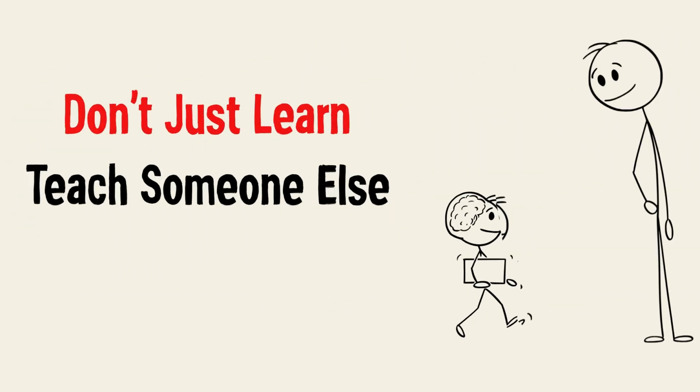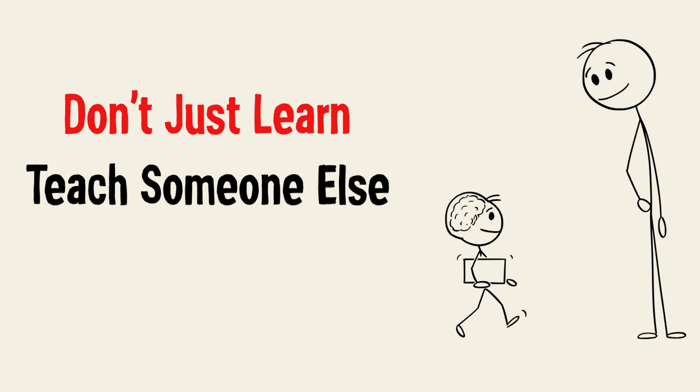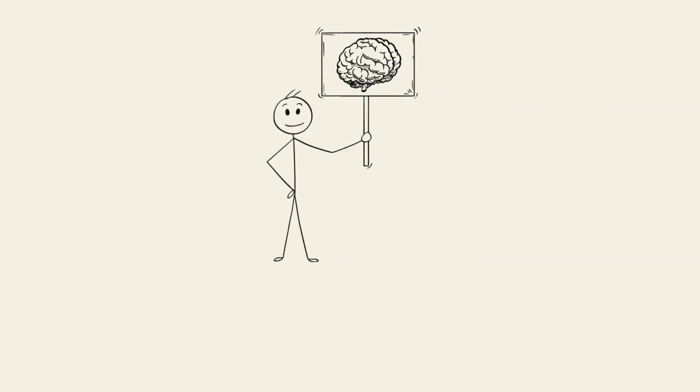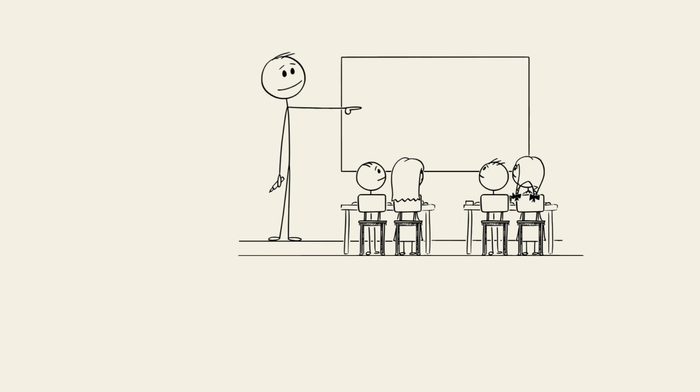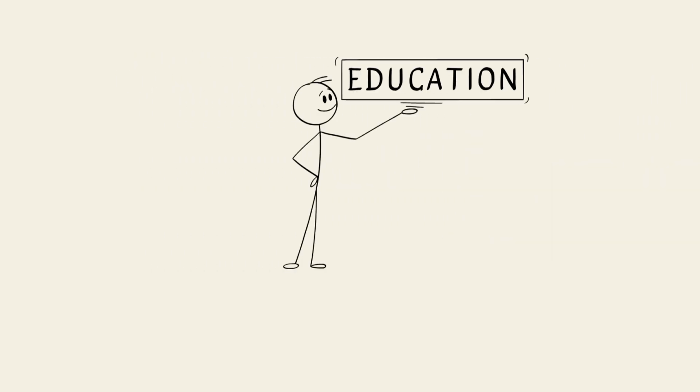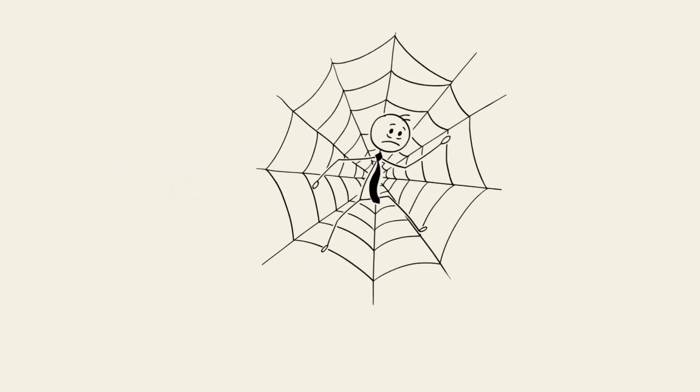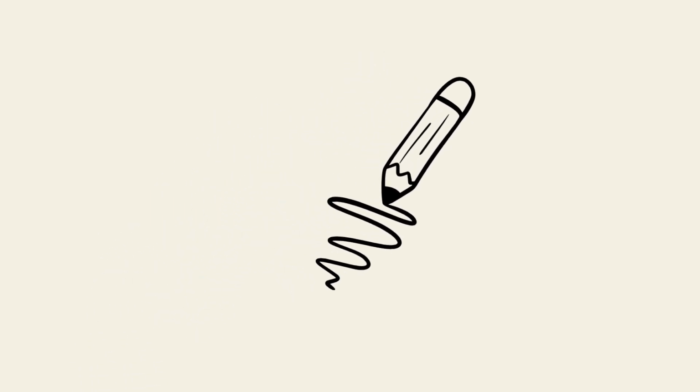Tip 2. Don't just learn, teach someone else. The best way to test if you truly understand something is to teach it to someone else. Try explaining a concept as if you were teaching it to a 5-year-old. When you do this, you'll realize where you're stuck. These are the areas you need to focus on. And remember, the more you simplify things, the better you'll understand and retain them.